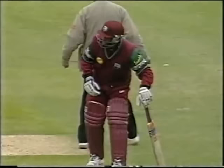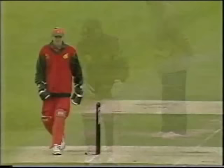He looked in a bit of pain, Ian, almost as if he'd tweaked a hamstring or something. Obviously so. He was limping from the first run that he took when he came in. He seemed to have disturbed something at the back of his leg. But like all great players, he fought on. And when they're injured is when they're most deadly. Yeah, Andy Flower realising, I think, that Lara's the danger man. He just wanted his men to crank things up a bit.